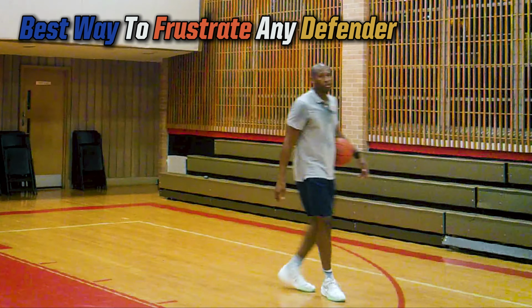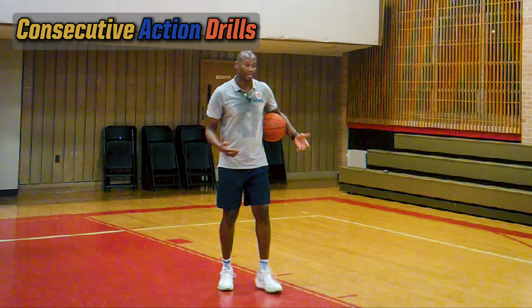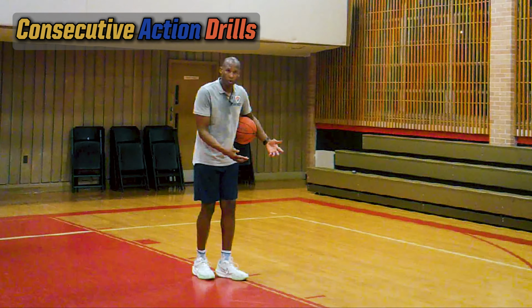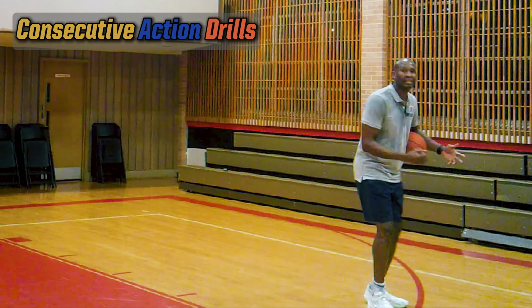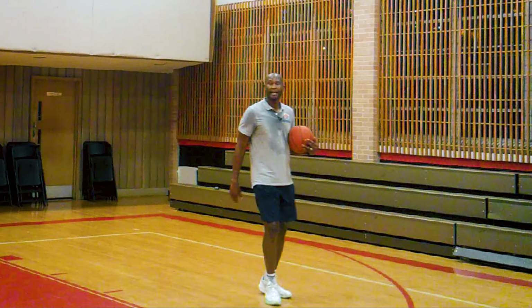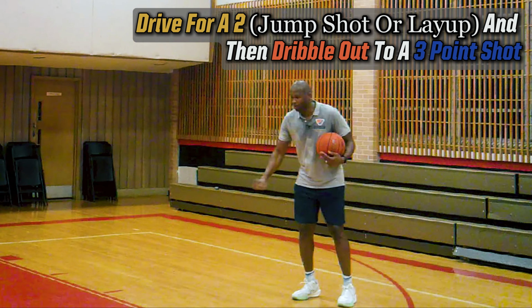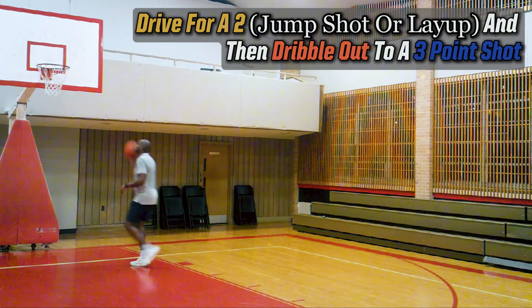Now, the last drill I want you to do is a consecutive action drill, because as a shooter, especially a three-point shooter, the scouting report on you on closeout is going to be get tight to him or her, make them uncomfortable, make them put the ball on the floor. So now, be ready to attack the rack. Get to the basket. Don't settle for the 15-17.